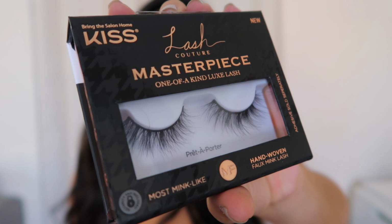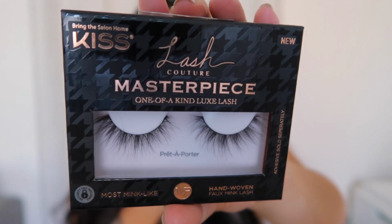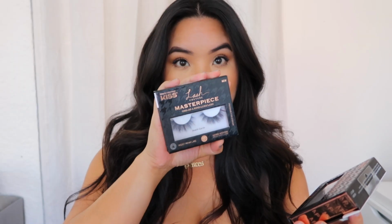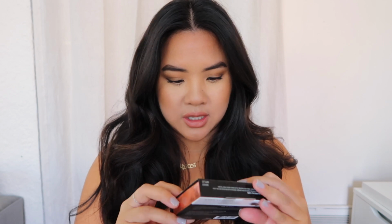This one's really full and the band is a little thicker, so I'm intrigued if I'm going to like these or not. I also have Avant-Garde, which is super fluffy and full. These look intense. These might be great for me for Halloween or an event, but super beautiful nonetheless. And then the last one from the Luxe collection that they sent me was Haute Couture. So all of these look so pretty. If you are a lash fan and you like the full big lashes, you're gonna love these. These are so pretty. The packaging is really nice as well.